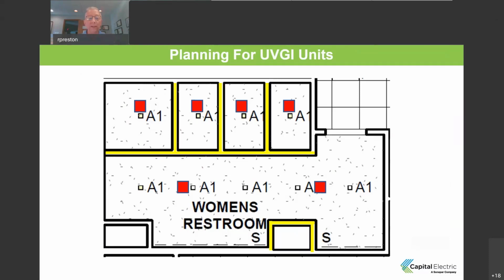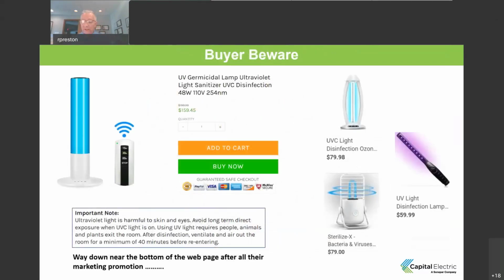And there are some other ways of doing it, as you'll see here shortly. So let's talk a little bit about product. This is kind of where the buyer beware part of it comes in. These are some images, some things that I captured about a week ago off the internet. And let's talk about the ones on the right first. These are different types of devices. The one on the far right is an actual wand that does use LEDs, so it's very low output.